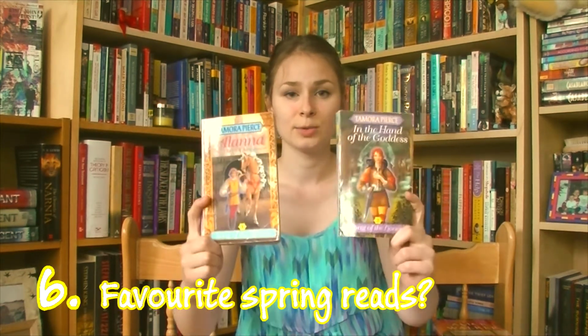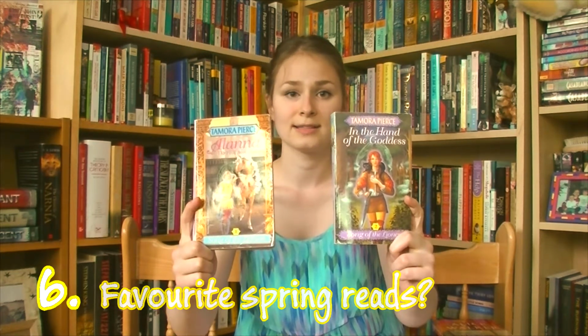So, my favorite spring reads would be these two books from the Song of the Lioness series by Tamora Pierce, which is Alanna: The First Adventure and In the Hand of the Goddess. They're the first books in a group of 4 books. And I just like these ones because they're light and they're cute and they're funny.